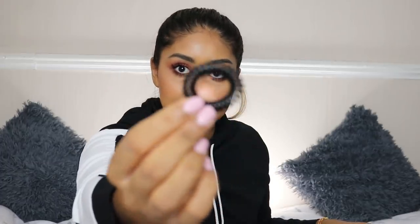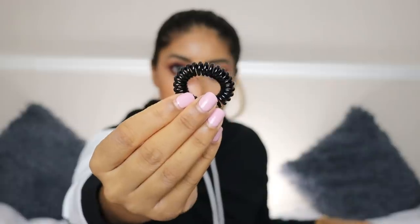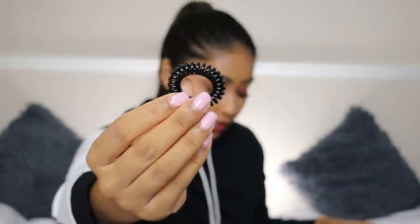I then have these bobble hairbands. They're like the best thing ever. These hairbands don't leave a dent in your hair, so they're really handy. Round two. Again, another situation where I was like, I deserve chocolate, so I got it for the train home. And then finally, I just have my work pass and my train pass.